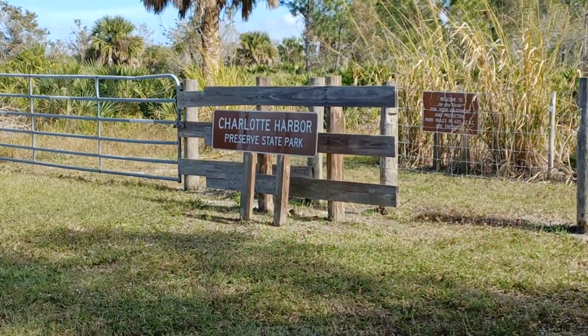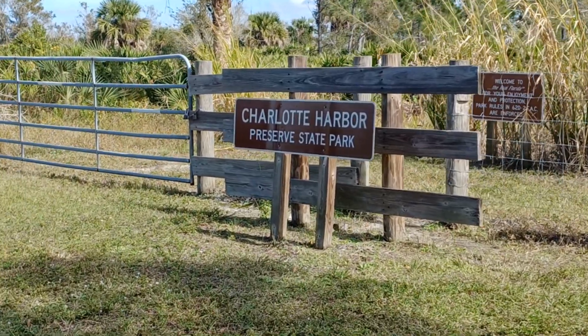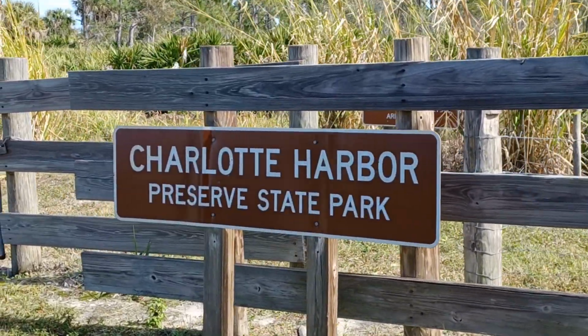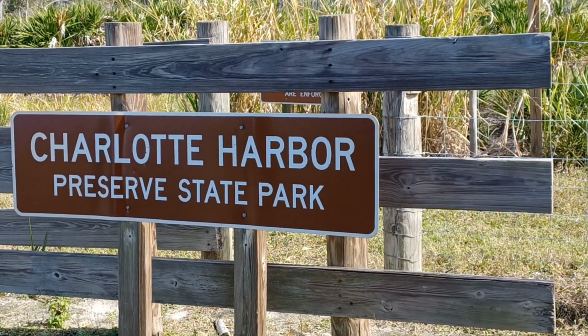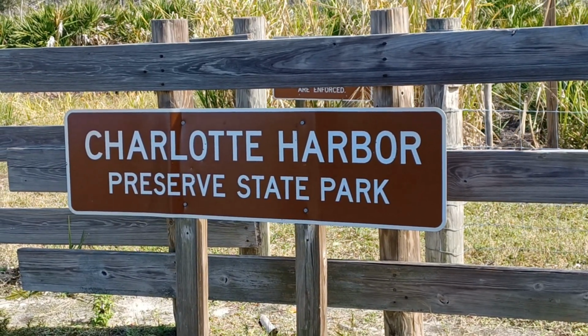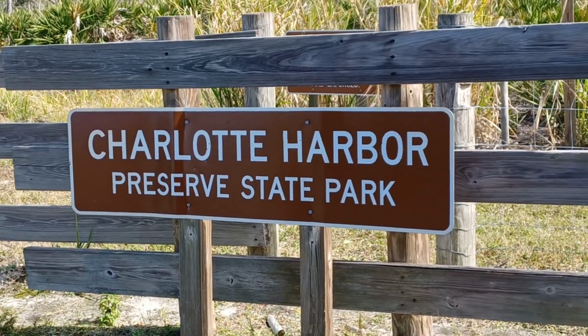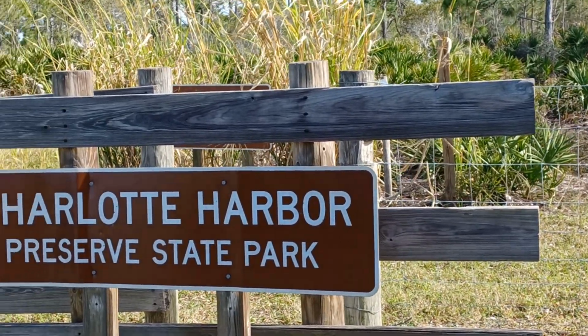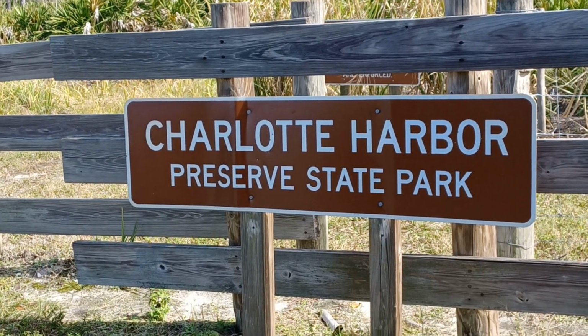Other than that, that's about all there is here. There's really not much at this access point, and that's basically all it is. It's just an access point, one of the many access points to the Charlotte Harbor Preserve State Park. Anyway, we're going to run one single band. We're going to be on a hit and get, and then we're going to try to maybe pick up a third park on the way back home.